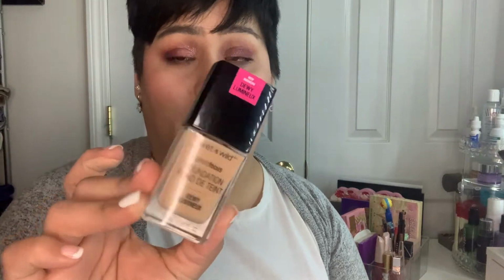So next foundation is the Wet n Wild Photo Focus Dewy Foundation. I really love this. I was surprised. I didn't think I was gonna like it because I really thought it was gonna be too oily for my skin tone. I thought it was gonna be like a whole mess, since the name suggests it's a dewy foundation, but it's actually not a dewy foundation. It's more of a natural finish.